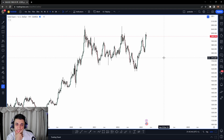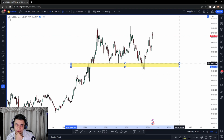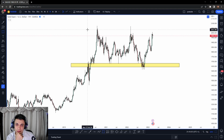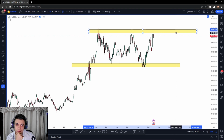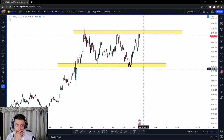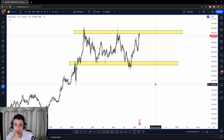But what do I see here? Oof. So we had the massive bull run, and it's just been in this range, right? The market's been stuck in this range from here to here. We can even drag it and put it somewhere around there. That's gold on the weekly.